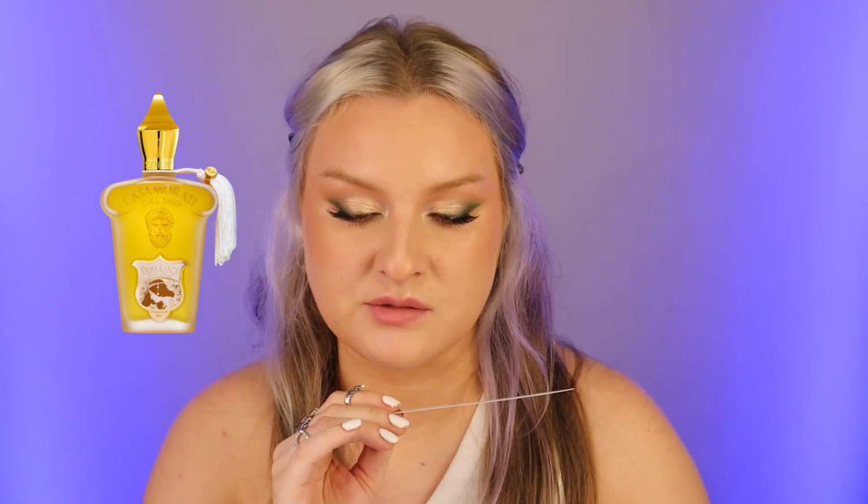I kind of wish I had smelled the jasmine a little bit more. I feel like the jasmine is being very drowned out. I bet you this one's beautiful on the skin. I'm gonna have to test this one on the skin as well. I feel like I would really love this on my skin. That vanilla would probably really blossom on the skin as well. I do like this one. Not a love, but I do really like it.